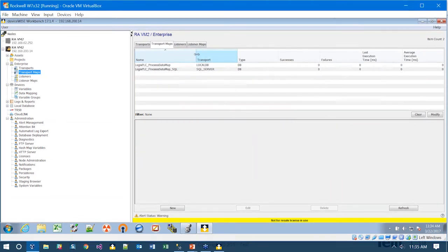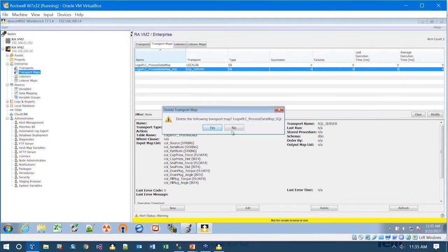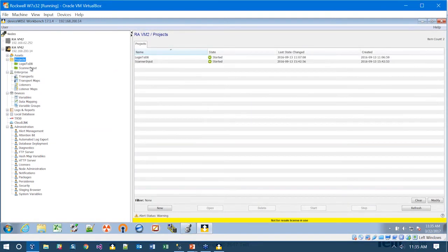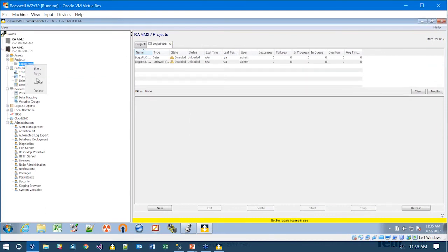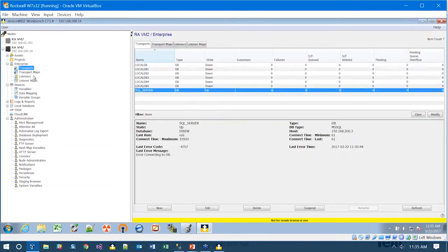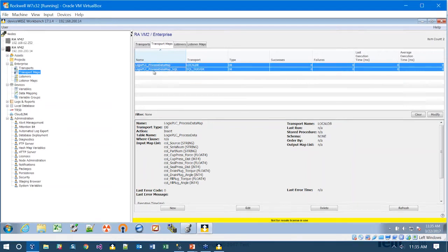And the next thing to talk about is a transport map. Now in this case, I have two transport maps already defined. I'm going to get rid of one of them so we can simply create it again. And it's telling me I have projects in here. Oh yes, stop. This is the downside of having already had stuff in here instead of the clean one that we were starting with. So transport maps, let me get rid of those.